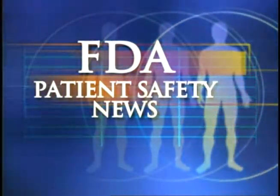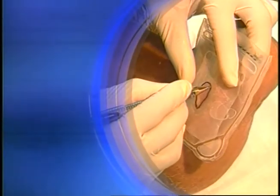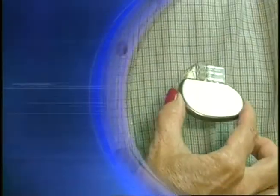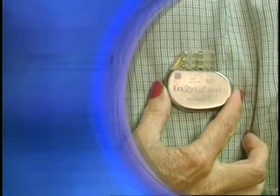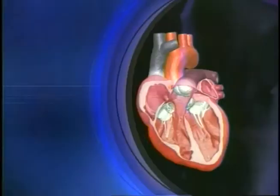In this edition of FDA Patient Safety News, we'll take a look at a new video camera small enough to swallow and visualize the small intestines. Also, a skin substitute used to close wounds of diabetic foot ulcers. And a new pacemaker for congestive heart failure. These stories and more on this edition of FDA Patient Safety News.